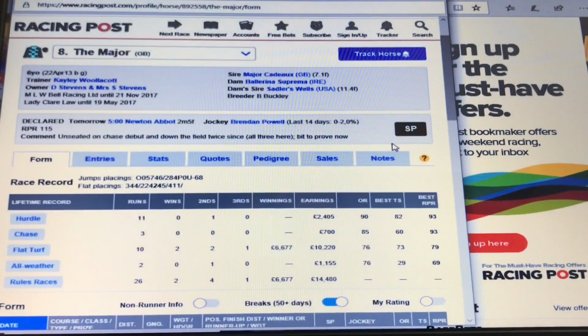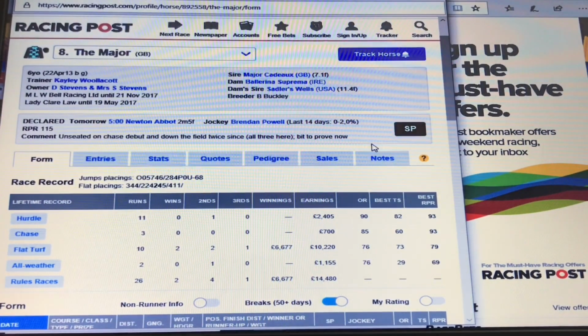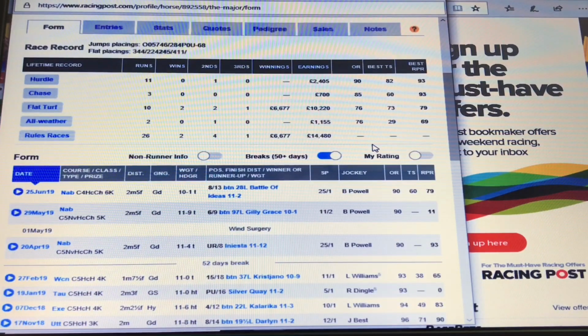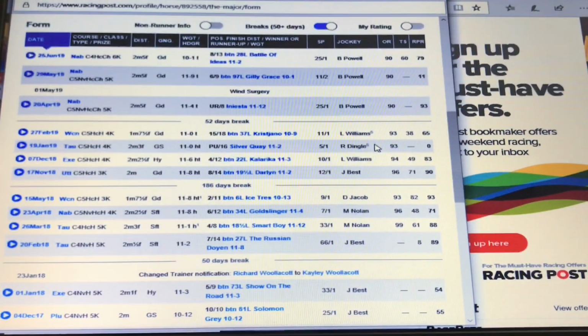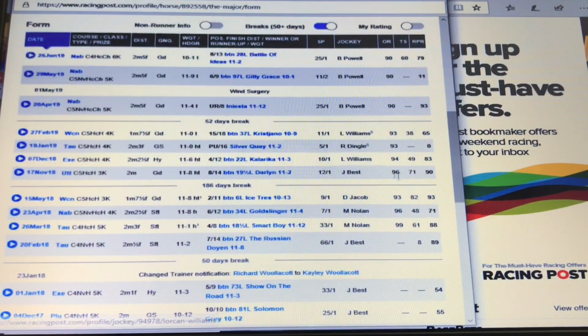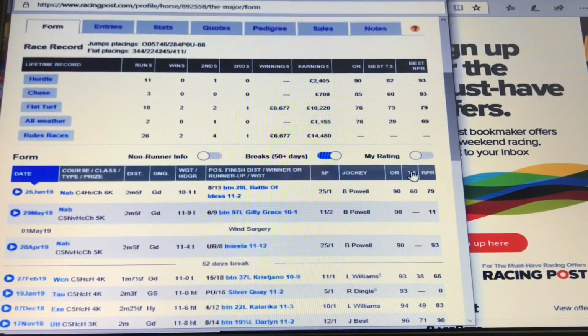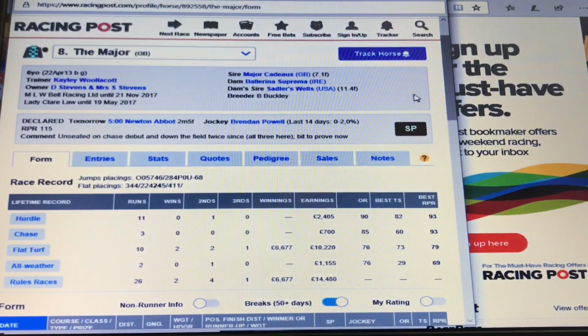This is the Major out of Kaylee Woolacott's yard by Major Caddo. It's a stallion I quite like. I'm not sure he's really proven as a jump sire. So we see here there's a 93 that pops up there when he was second last year. He's finished fourth and got 90, 83, 93 when he unseated Brendan there. I would be surprised if this horse finished in the first three.